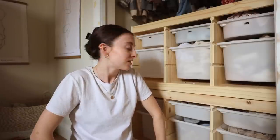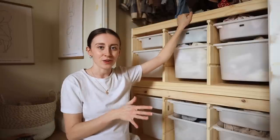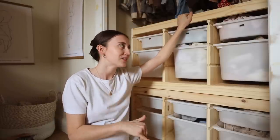My kids are just having some quiet time here in the bedroom, so we may be serenaded by some beautiful singing voices over there. As you saw, I got my kids involved in transferring their clothes over. They're really excited about it.